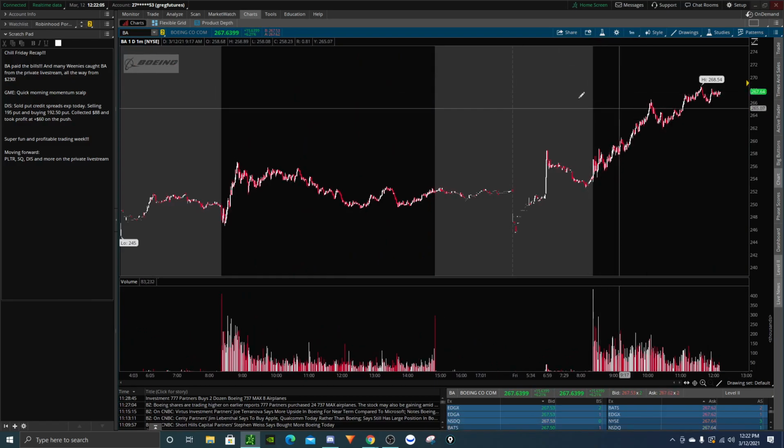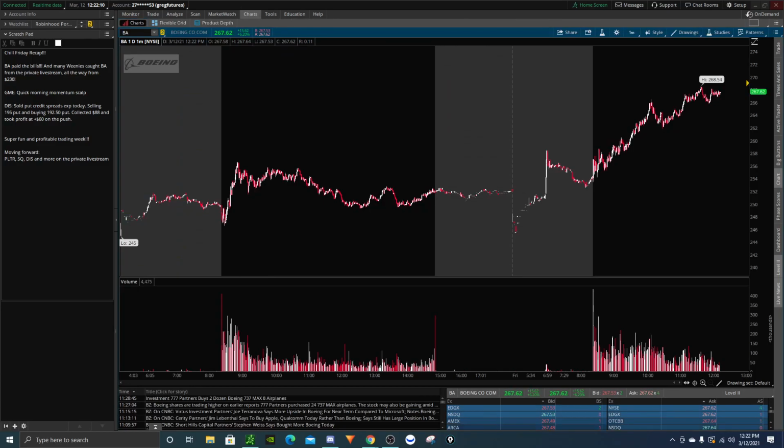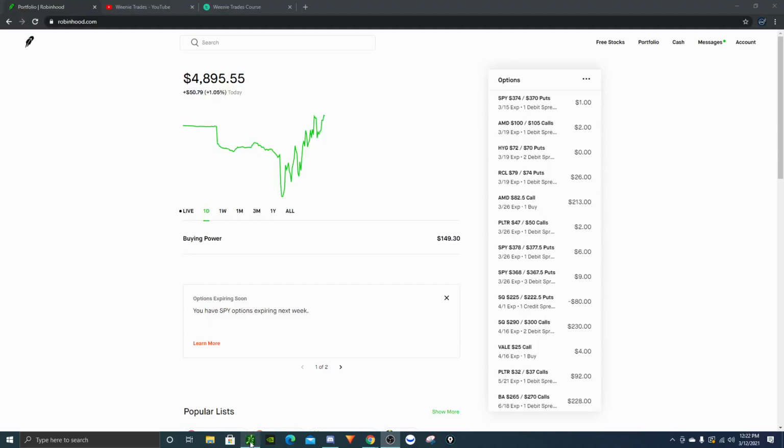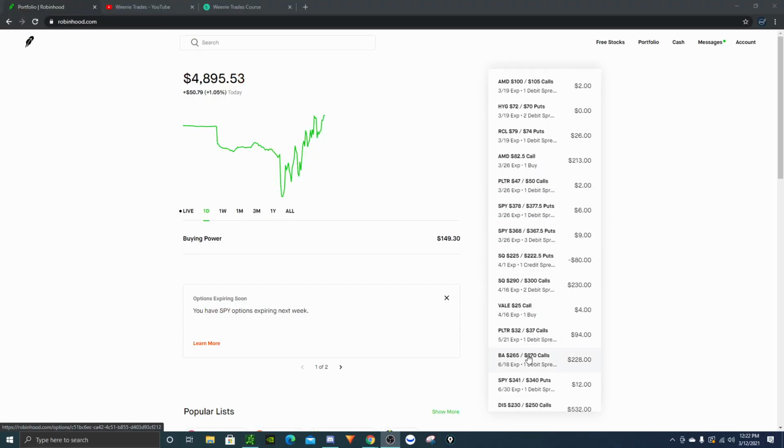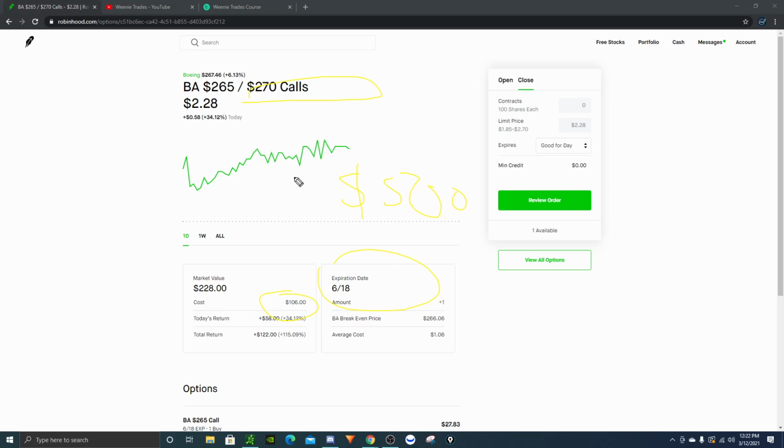Super fun stuff. I went ahead and took some profits on vertical spreads today, and Boeing just had a really good push up. I took some profits right at about 259 on some vertical spreads, took profits at about 265 on some vertical spreads, and I'm still holding my last Boeing vertical spread right over here. If we check out the Boeing 265, 270 calls, total cost of $106, and the most this can be worth is $500 if Boeing can be above 270 by June 16th. This is a little bit far away, so I might take profits a little bit early, but I'm just going to hold this for as long as I can.